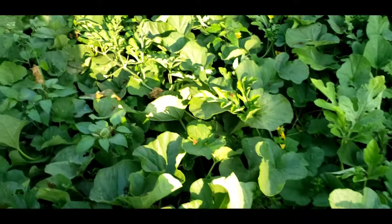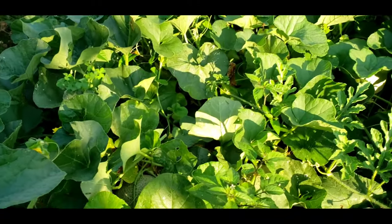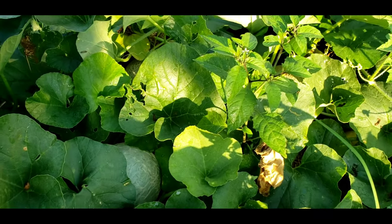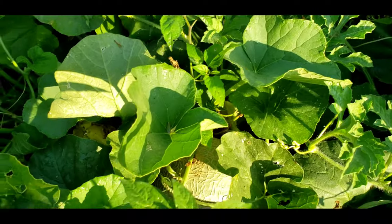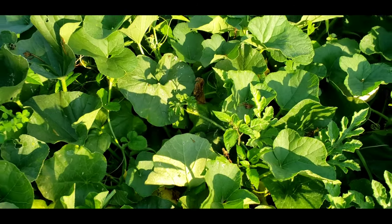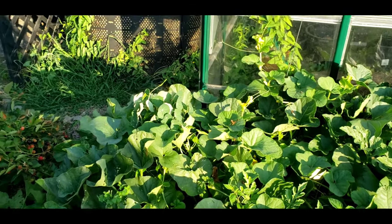Actually I have more sugar cube melons than I do watermelons. I planted the watermelons really late because they like the warm temperatures. But you can see there's a sugar cube melon there. And you can see another one right there. Another one here. So quite a few of them coming along. And there's a good many over there hidden under the vines as well.